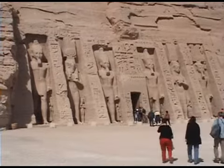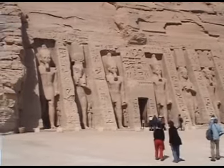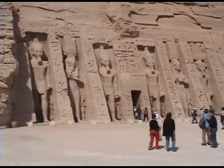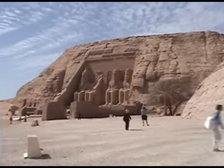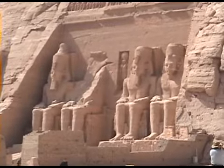is the temple dedicated to Nefertari, his wife. Less glamorous front to it, but still a big temple. I'll just hand over to Ramses' entrance, and it's quite a bit larger.